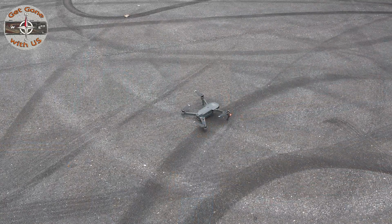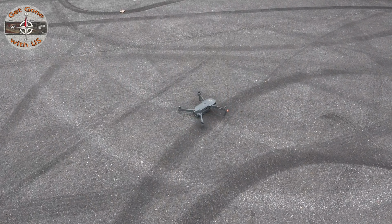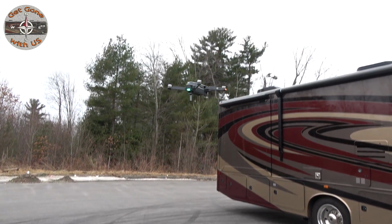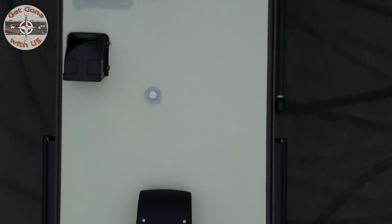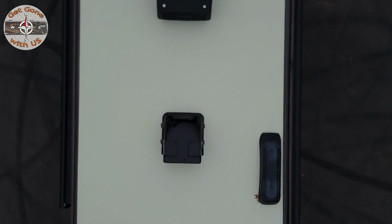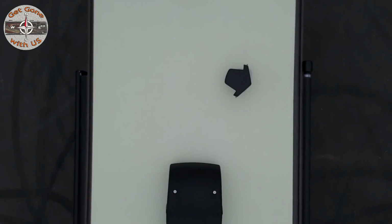Let's go up. So let's look at the roof via Stone the Drone. Fire up, Stoney. Give you an idea. That is the back of the RV. That is the rear air conditioner. Check out the real estate that we have available on this thing for solar panels. Yes, they are in our future. Hopefully by the end of this year.